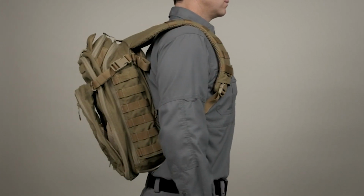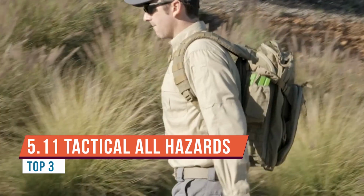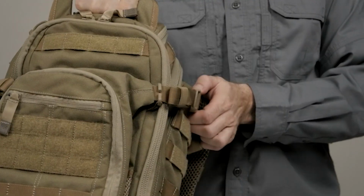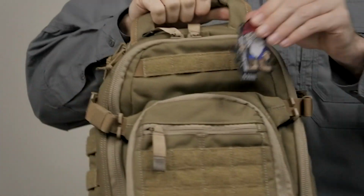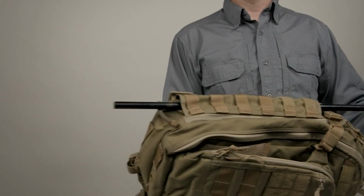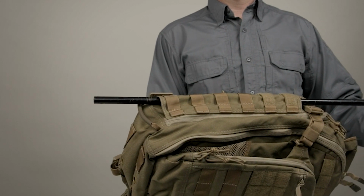The 511 All-Hazard Nitro has a durable construction and was designed to be a carry-on, patrol bag, or long-range tactical kit. The dual main compartments offer a 180-degree opening for easy access. We've added loop patches at the sides and top for a name tag or ID. The pass-through slots allow you to store longer implements like breaching tools or a baton.